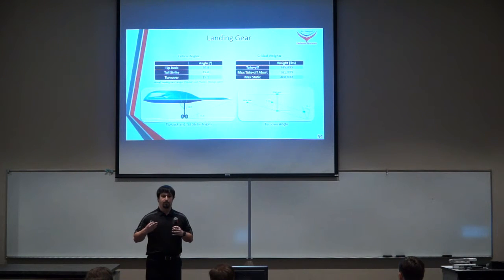With our landing gear being placed so far out, our turnover angle was extremely favorable at 15.1 degrees, which is about half of what it is for aircraft in a similar weight range. However, most of these aircraft are conventional and have narrower landing gear configurations.